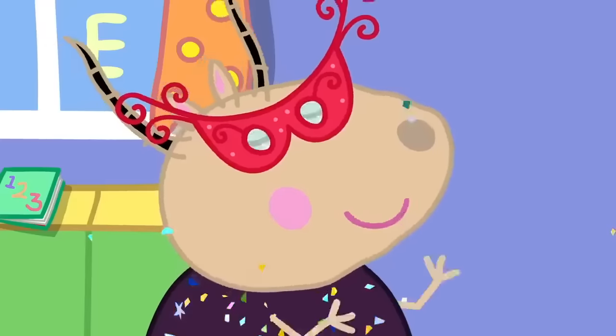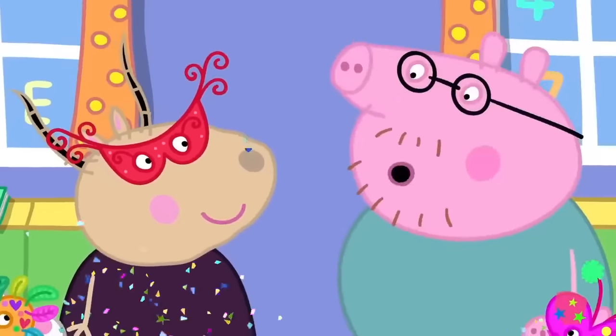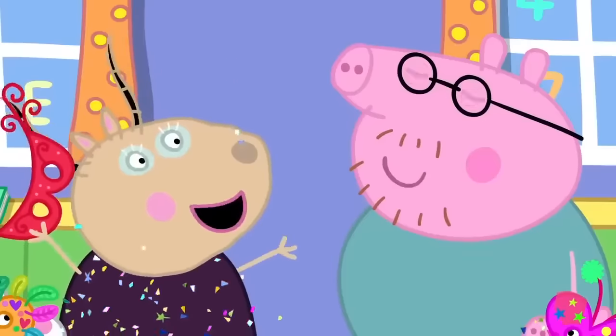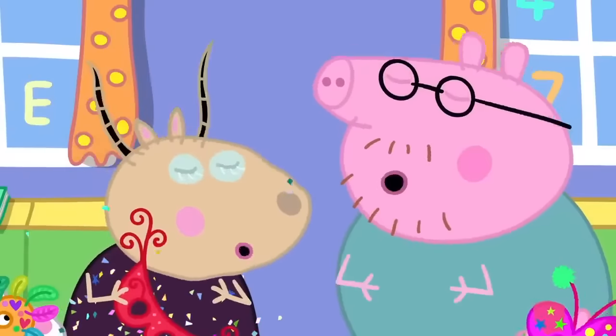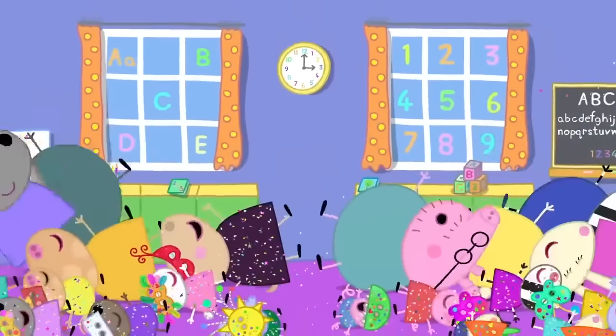Haven't we all had fun making wonderful masks? Who are you? It is I, Madame Gazelle. Madame Gazelle loves masks. Everyone loves masks.